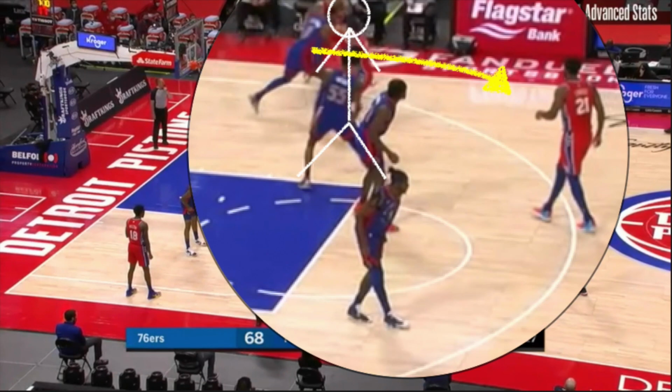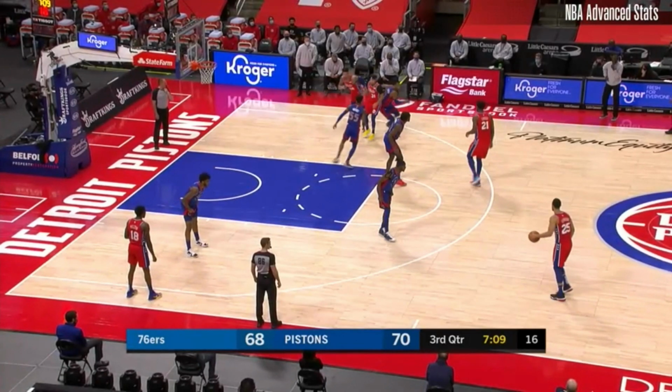This stick figure represents Seth Curry setting an off-ball screen. Wayne Ellington, the defender where the yellow arrow is, has seen this before. He thinks Danny Green is coming around the Seth Curry screen and then the Embiid screen. So he goes around the Seth Curry screen anticipating that action. Come on, son. Where's your man at?